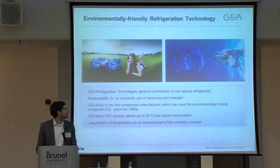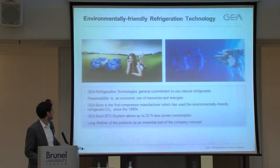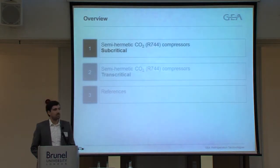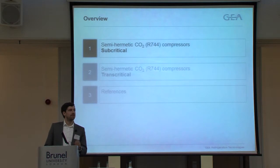We were one of the first compressor manufacturers to use frequency converters, for example, to save energy. And of course, we also always have the task to have high quality and a long lifetime for the compressors and all the components we manufacture. In the presentation today, I would like to focus on the CO2 products.